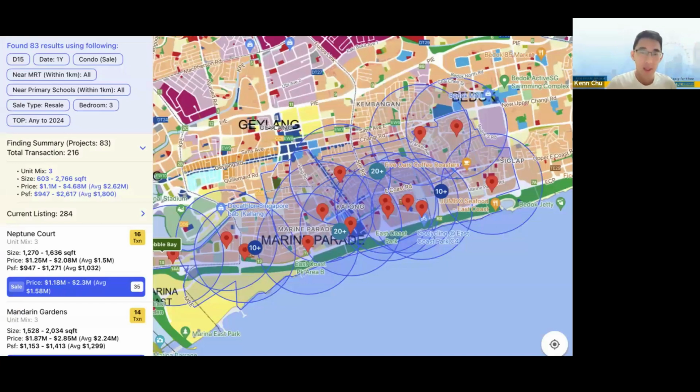Now another angle here is this. What is this? Wow, so many things here. Okay, I take out my cursor. These are all the areas here. What I'm going to put is here, these are district 15. In the past 1 year, they are all resale properties, all 3 bedrooms, and they're all within 1 kilometer of an MRT and within 1 kilometer of some primary school. With all these parameters in the past 1 year, there are 216 3 bedrooms that are sold.